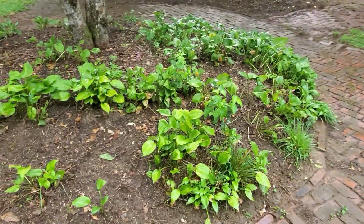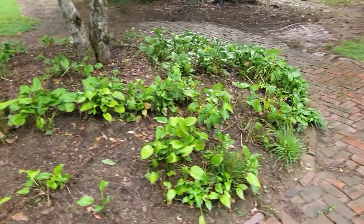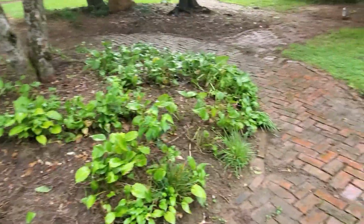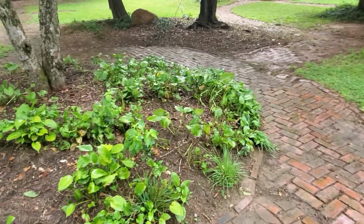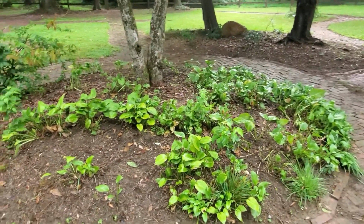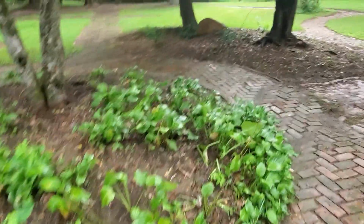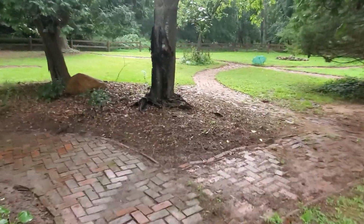And hostas have a tendency to live a long time. They're actually hard to get rid of in certain instances. I've seen people try to get rid of them. My next door neighbors, they have mowed theirs down at certain points and it just grows right back. But yeah, I'm pretty sure that's what they are. But they also got rid of a lot of weeds out of this mound now.